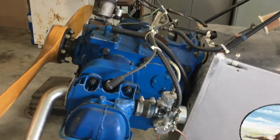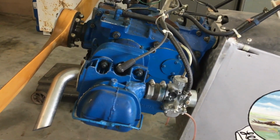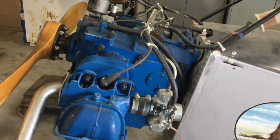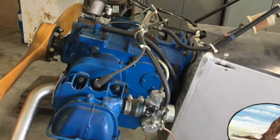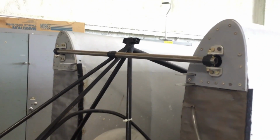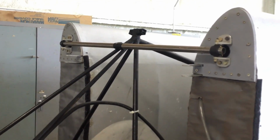It takes a long time to loosen one of these engines up. They're tight as they can be when you first start them. But after about 50 hours, they loosen up real nice, and then they're sweethearts after that. And here is the mechanism for folding the wings.